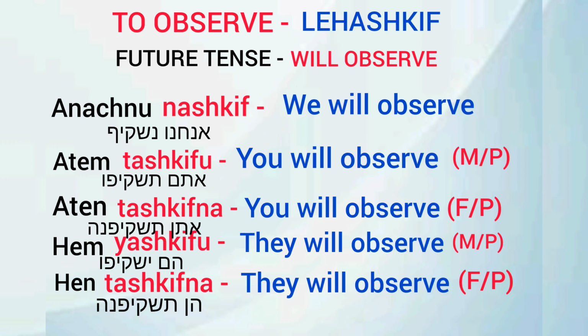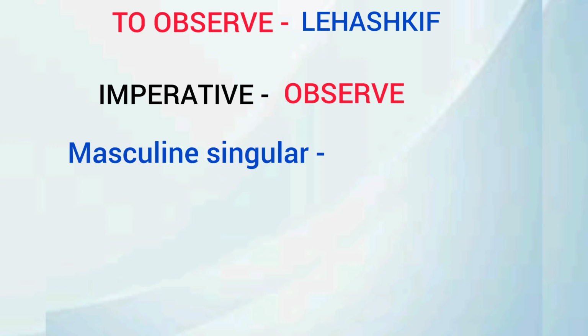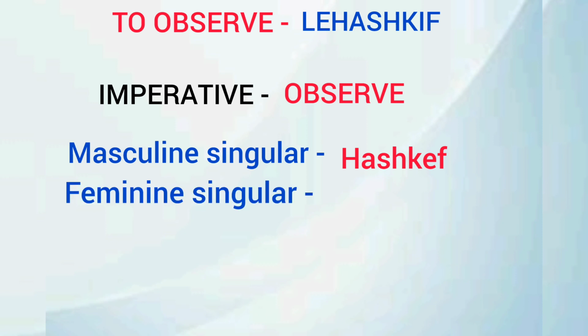Okay guys, now I will give you the imperative. Imperative observe for masculine singular, hashkef. Imperative observe for feminine singular, hashkifi.